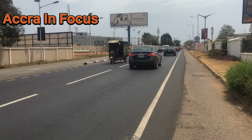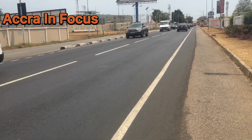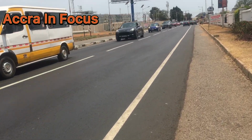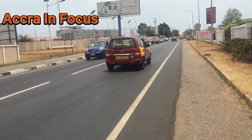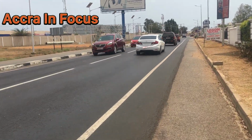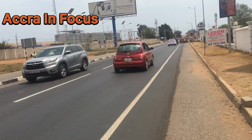So they are refurbishing the old road here, and as you can see on the screen, they've added a new asphalt that is really, really modern and beautiful, and you can see that it is very thick and it's going to last longer as well.